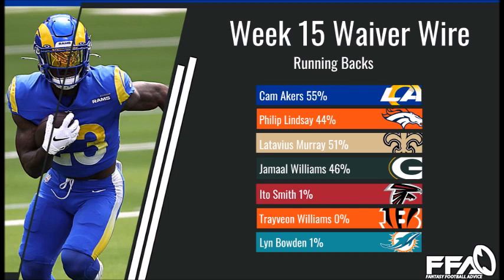Unfortunately, we won't know exactly what the touch splits are going to look like moving forward, which does make this much more of a high-risk add and play, and also one with a pretty limited ceiling because we haven't seen many Cincinnati Bengals running backs rush with much fantasy success on the season.